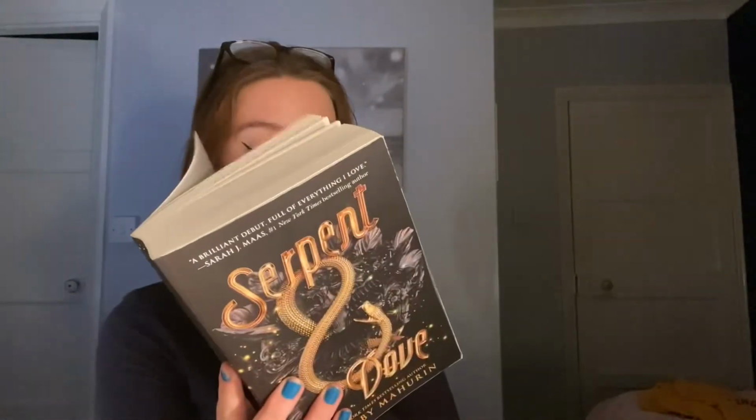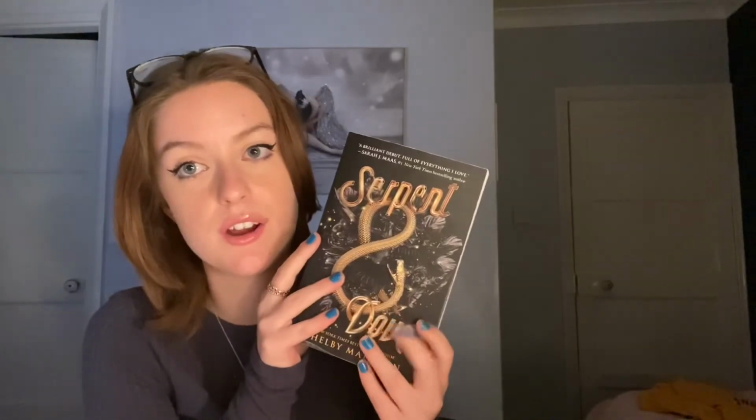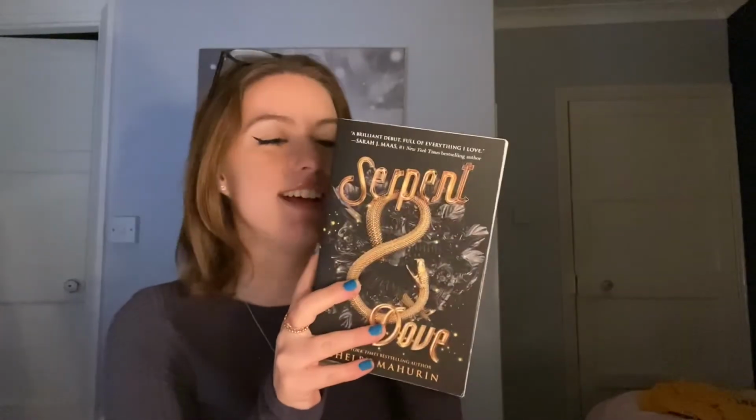Then I was in a romance mood, so I picked up Serpent and Dove by Shelby Mahurin. Loved this. This was 500 and something pages long. Read it all, loved it, loved the enemies to lovers, the angst. Oh my god, the humour from our main character was just amazing. I loved her song about Big Titty Liddy, so funny. There was such a good sense of humour here. I loved the relationship, the enemies to lovers theme, and the fantasy element.